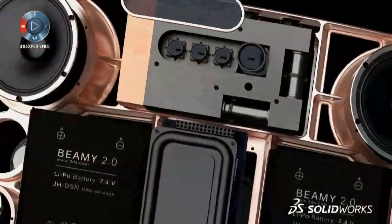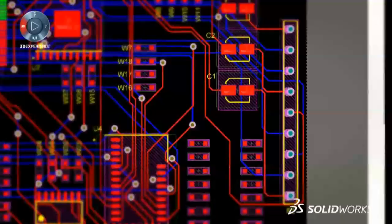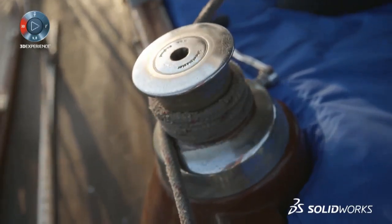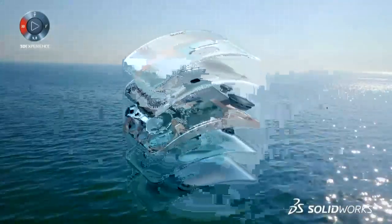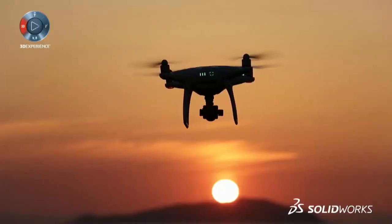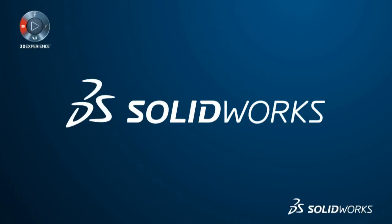You have the idea. We have the tools. So think big and choose where you begin, where you design. This is mechatronics. This is SolidWorks.